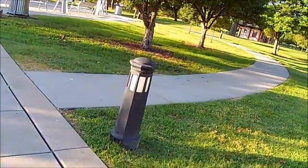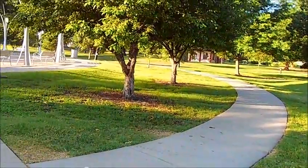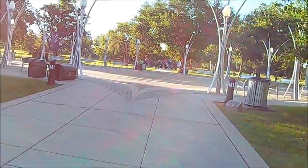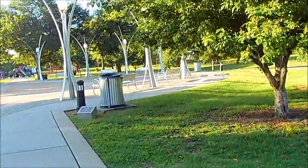I bet these all light up at night too. These are all around this area that goes around this bricked-in area with the lights. I bet this is really pretty in the evening or at night.